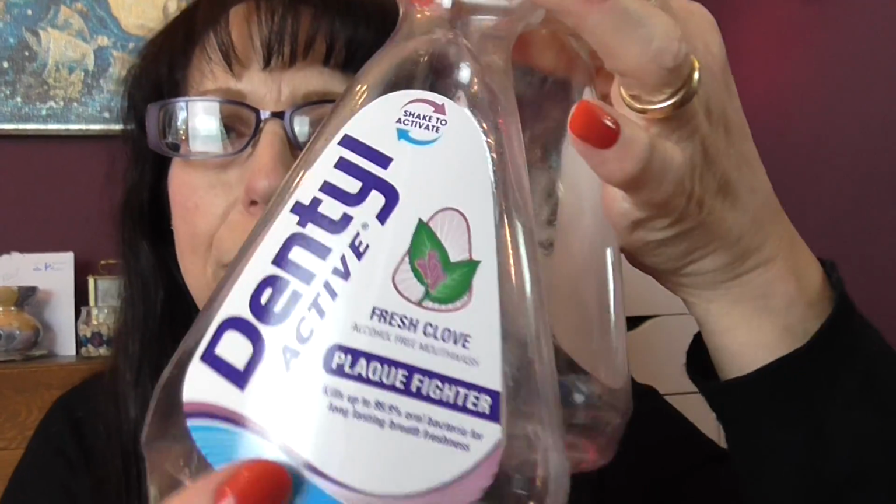We have two dental empty bottles, both in fresh clove flavour. As you know by now, this is my favourite mouthwash, and it's the only one I use.